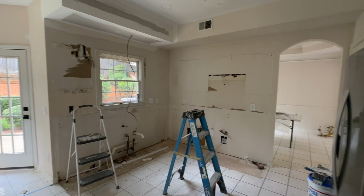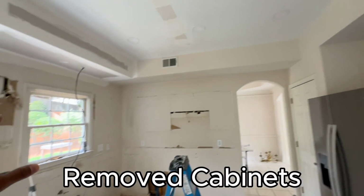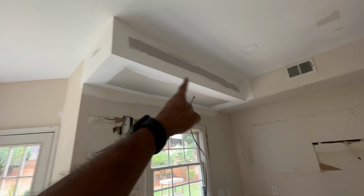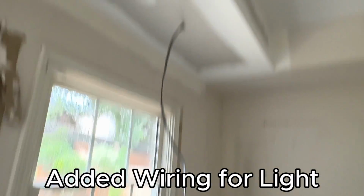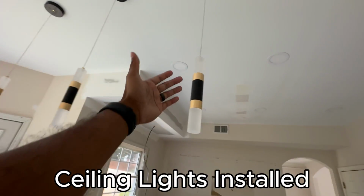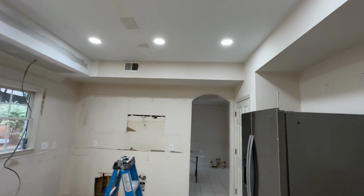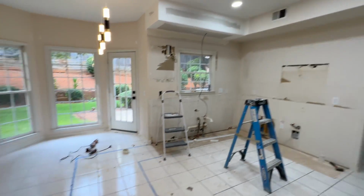Alright, so this is the kitchen so far. At the moment, as you can tell, all the cabinets are gone, and they did add this box just so I can match up with this height. And I want to also add there's a little light over there just right above the sink. And then they also added these lights and this little chandelier kind of thing. But let me see if I can turn it on. So yeah, this is what it looked like when it's turned on. Pretty nice.